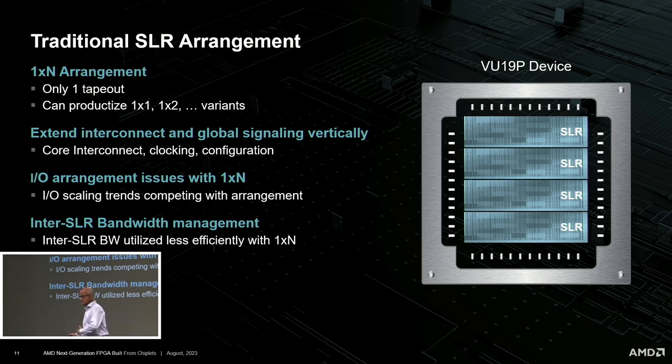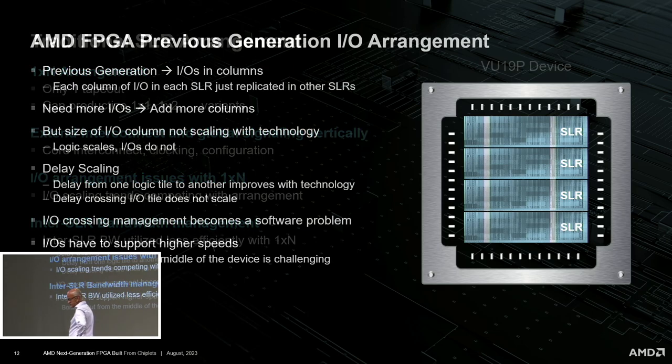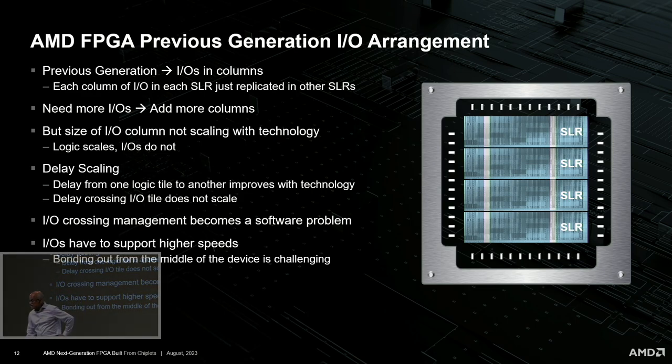All signals that are part of one FPGA simply extend vertically. So clocking extends vertically, the interconnect extends vertically, the configuration of the device also extends vertically. Everything extends vertically. This relatively straightforward way of assembling an FPGA, however, is running out of steam. And I'll highlight a couple of reasons why.